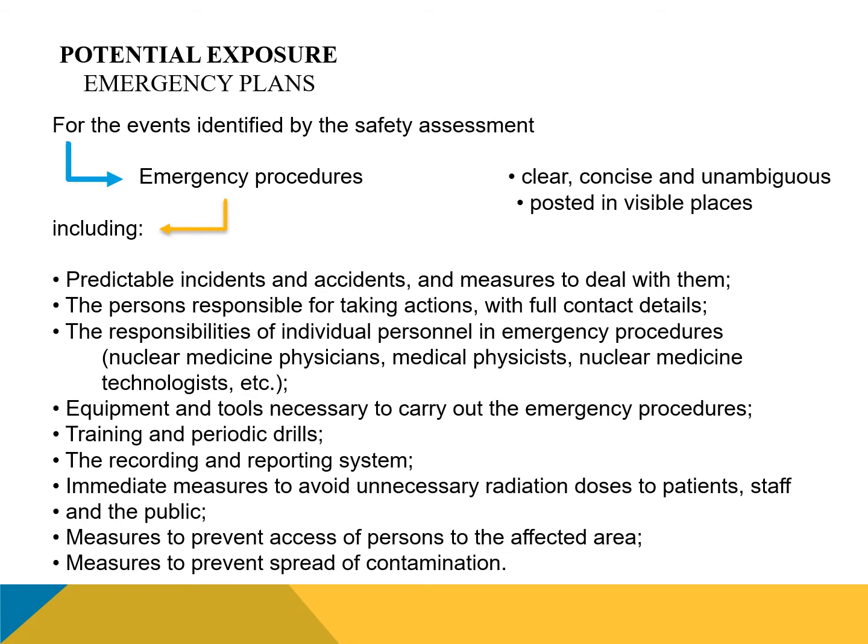plan, which has to be clear, concise, and posted in a visible place. This emergency procedure should include predictable incidents and accidents and measures to deal with them. We have to know exactly the responsible team, or the response team, who will take action when such accidents happen. We also have to mention the responsibilities of individual personnel in the emergency procedure, including the nuclear medicine physician, medical physicist, and so on.